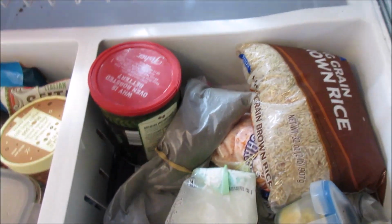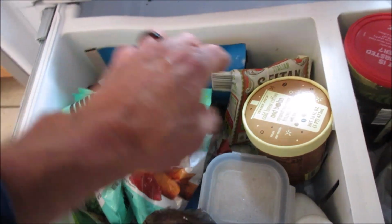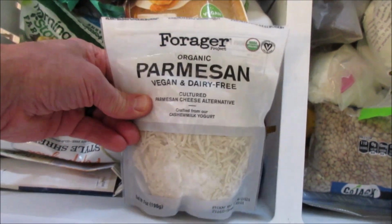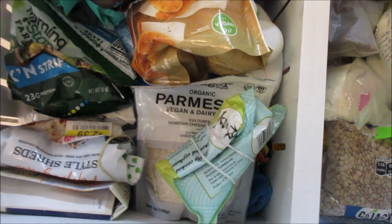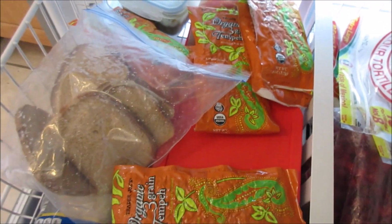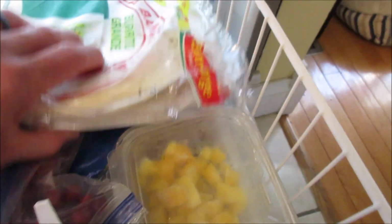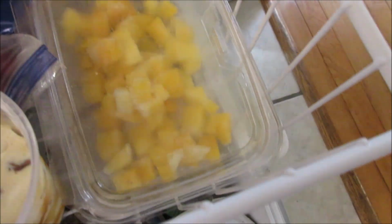Coffee stays fresh if it's frozen, and miscellaneous frozen stuff, vegan ice cream, coffee flavored, yum. These over here tend to be already opened items, vegan Parmesan, edamame beans, vegan burgers. But wait, there's more. Lots of tempeh. There's all sorts of items kept frozen to keep them fresh longer. Extra cranberries and pineapple for future use in smoothies.